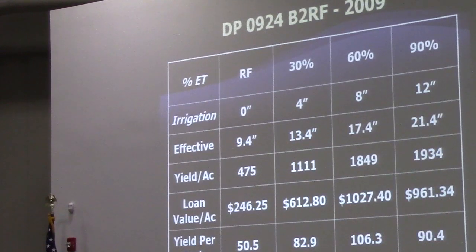Okay, I want to show you a little bit of data. I started doing drought tolerance research in 2006. A lot of the work I did was with Monsanto. This is an old variety, so I'm not trying to tell anybody a cotton variety or tell you one variety is better than another. I don't even know if this variety is even available. But this is one of the first ones they found.